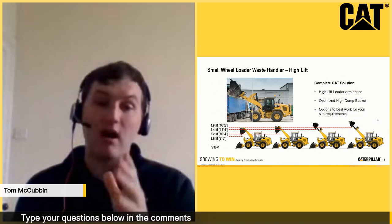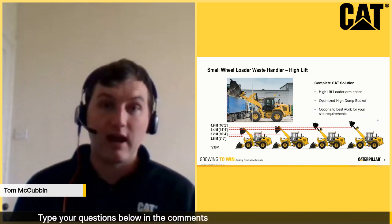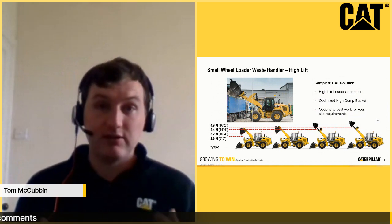So here you can see we've got a standard lift machine on the left, a high lift machine with a standard bucket second from the left. Then as we move across, we get standard lift with high dump, and then finally we get high lift with high dump. And if you look at the small wheel loader specalogs on cat.com, all the information in terms of material densities and bucket selection tables is actually in there.